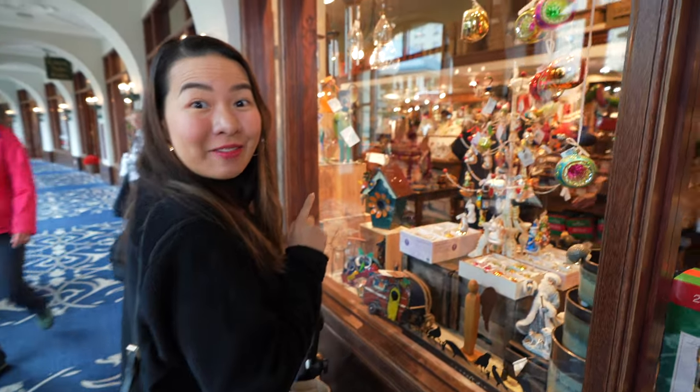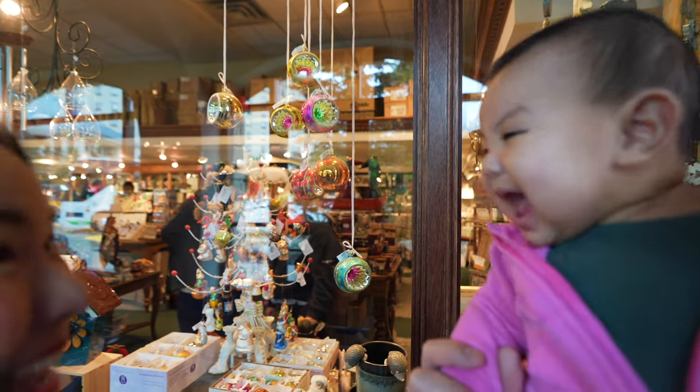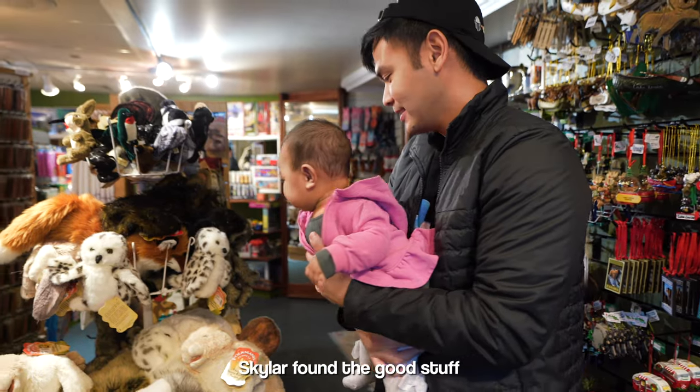Let's go check out the gift shops. Right, Sky? When we visit the gift shops. Yes! Yay! And some stuff. Tyler found the good stuff.